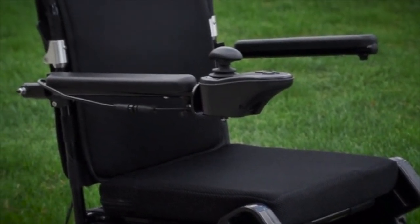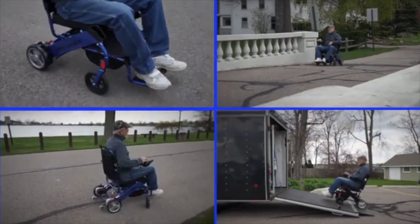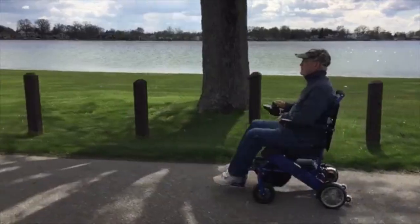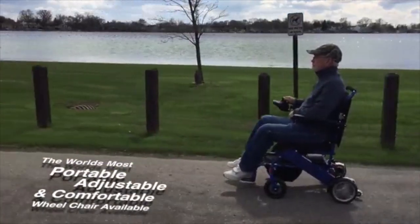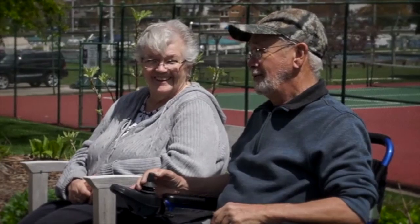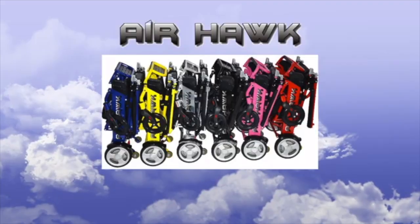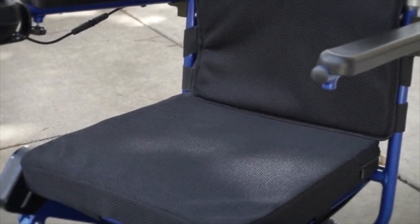What makes the AirHawk one of the world's most stable wheelchairs available is its amazing engineering, giving you 45% more stability on inclines due to the four-point design, also making it the world's most portable, adjustable, and comfortable wheelchair available. Not only are we making things fun and easy, but comfortable as well. With many colors to choose from, the AirHawk also comes standard with the luxurious Comfort Fit seat with memory foam.